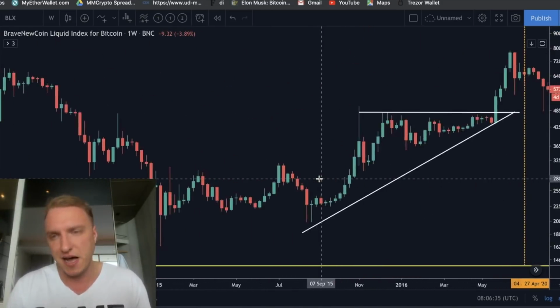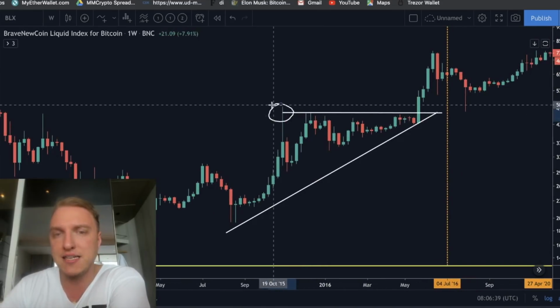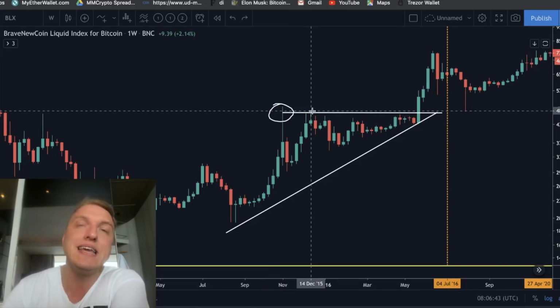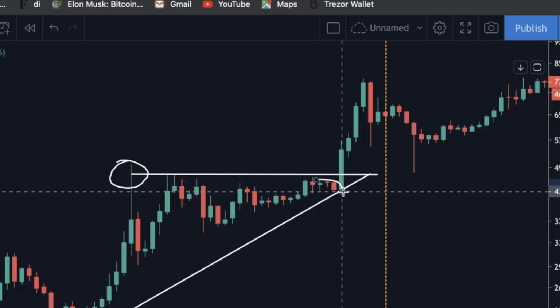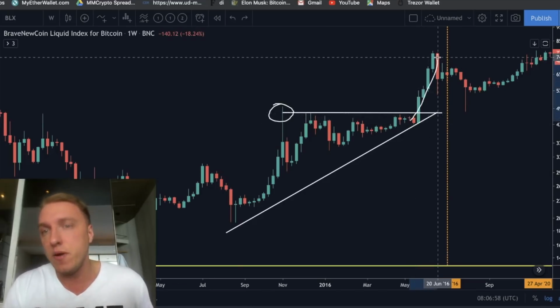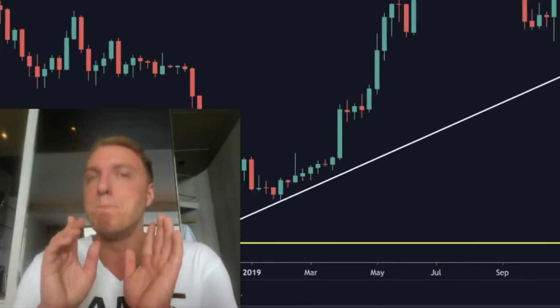Let's go to the second halving here in 2016. You can see we also marked the previous high. We even tested it a few times on the weekly, on the daily even more often. And we retraced also back here, but this time immediately before the breakout, just like 3 or 4 days. These are the weekly candles. And then we broke out eventually before the halving. Well, this time the same thing might happen again.